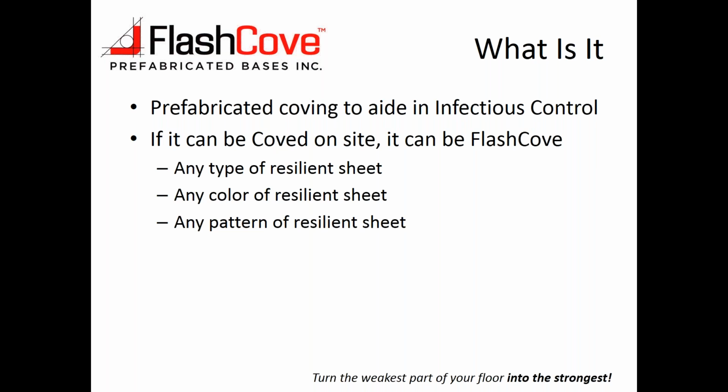The reason why this is important is, as we go through this presentation, there are multiple reasons and design opportunities that are available with this type of product as well. But what we're trying to get across is it doesn't really matter the product. As long as it can be coved on site, then we can make FlashCove out of the product for you. And I love being able to see facial expressions and faces as I'm presenting, so work with me as I go through this a little bit. But it gives you the freedom of design.